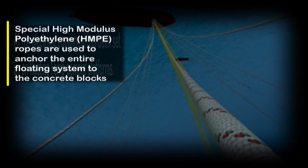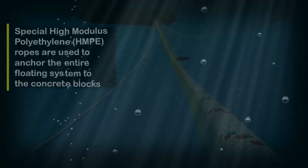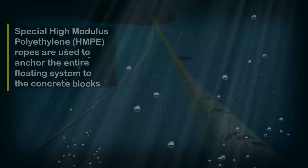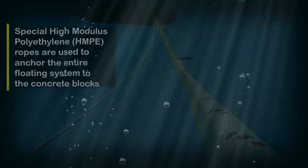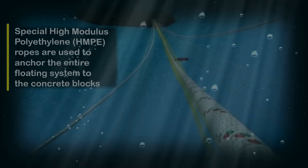Concrete blocks are placed in the balancing reservoir bed. Special high modulus polyethylene ropes are used to anchor the entire floating system to these concrete blocks. The generated power reaches the switchyard through underground cables.